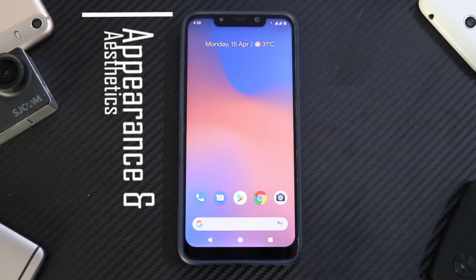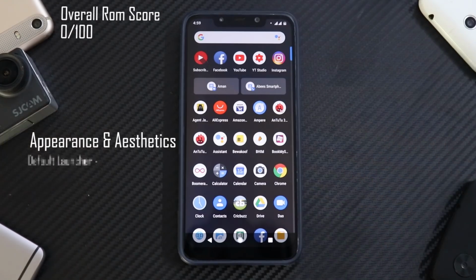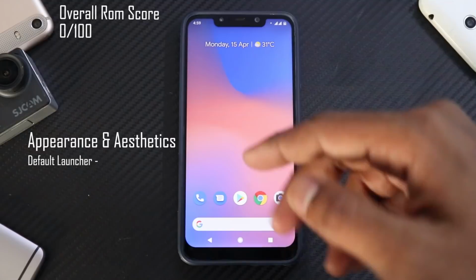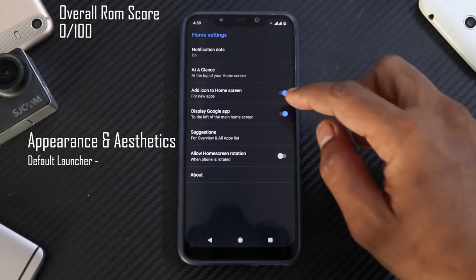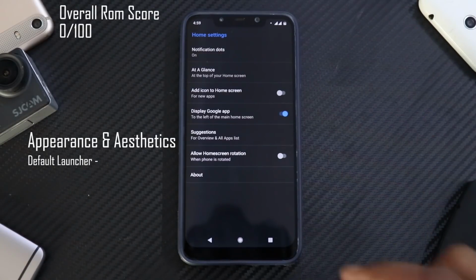First things first, let's actually have a look at the appearance and aesthetics of the Pixel Experience ROM, and in that particular section we will talk about the default launcher and all its features. Now as you can already see, I am running a dark mode in this beautiful Pixel Experience ROM. The icons are rounded, and if we actually go to the settings of this launcher, in home settings you have very few options over here. It's not really hyper customizable like Nova launcher or all the other options, and one important thing that I do miss is when you swipe down the screen from the top, the notification drawer doesn't come down just like the Poco launcher. So that is something I definitely use on a daily basis. But we do have few customization options over here, like notification dots, at a glance, add icon to home screen, and display Google app. So that is very convenient. You have suggestions and you can allow home screen rotation as well. So more or less this is everything that this particular Pixel Experience launcher includes.